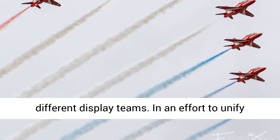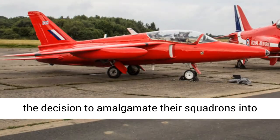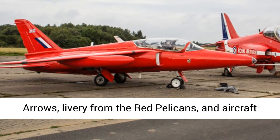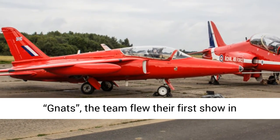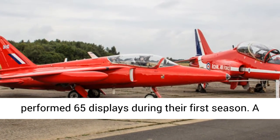In 1964, the Royal Air Force found itself managing several different display teams. In an effort to unify aerobatic flying under one division, the RAF made the decision to amalgamate their squadrons into one premier unit. Taking their name from the Black Arrows, livery from the Red Pelicans, and aircraft from the Yellow Jackets, the Red Arrows took to the skies. Boasting a fleet of 7 Folland Gnats, the team flew their first show in 1965.